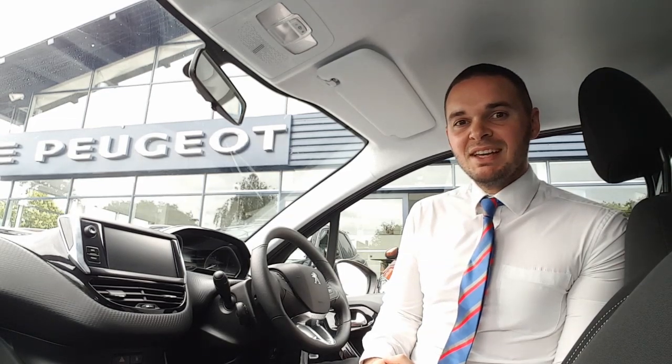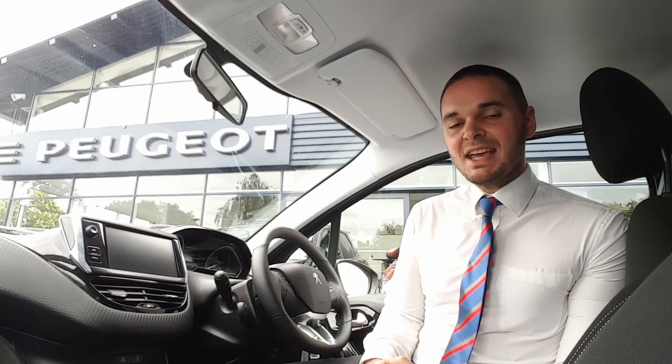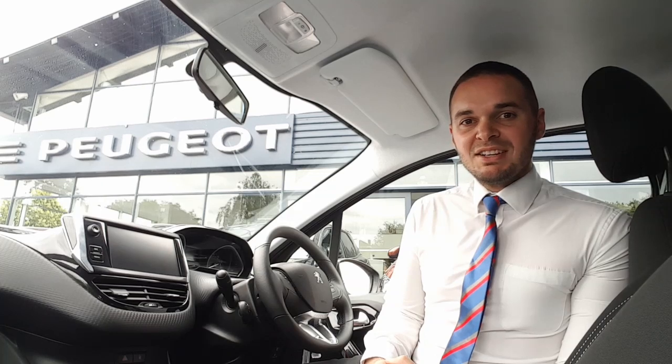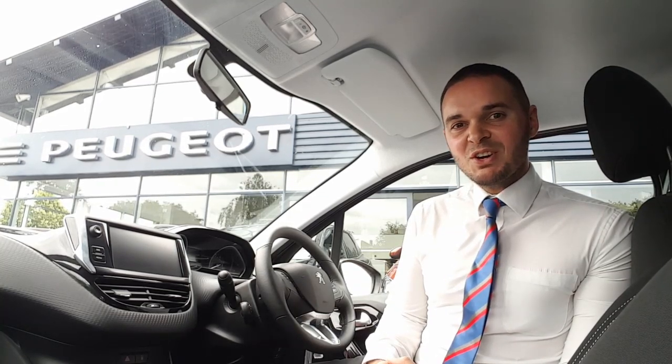The limited edition 208 comes with the black pack styling. So this car comes with 16-inch alloy wheels. You get the 7-inch touchscreen that features DAB digital radio, Apple CarPlay, Android Auto and Bluetooth. There's also air conditioning, cruise control, and the car's done under 7,500 miles. So let's have a look around.